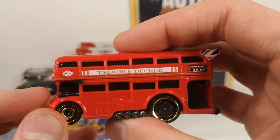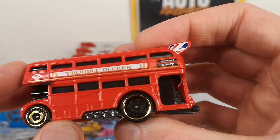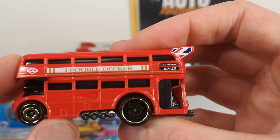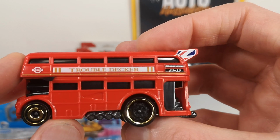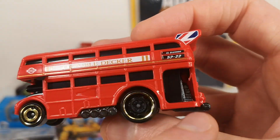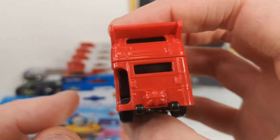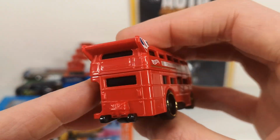A big hood scoop here. There's a piece of plastic sticking out of here. El Segundo, which I'm sure is not in the UK. They got the little stairs here in the back. That's the only interior piece we get to see. It's got the wheelie bars and the chutes in the back.